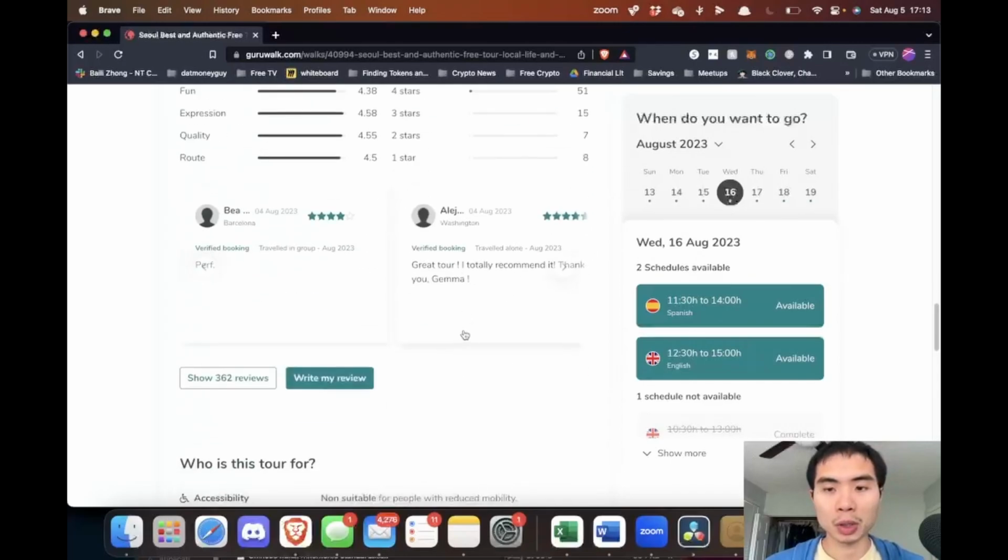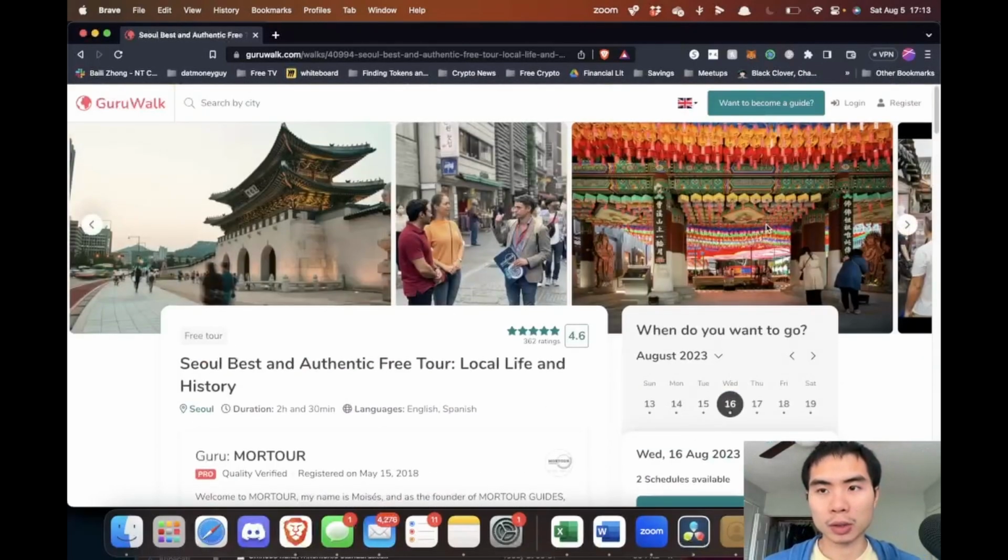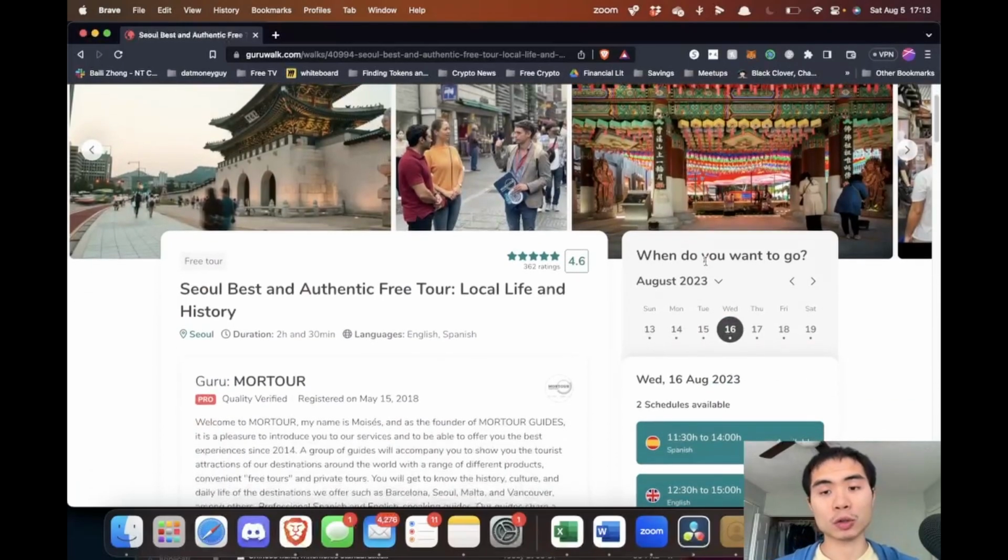So there you go. And this one would be at 12:30, and then all you have to do is make an account and register for the walk, meet up at the location, and have a free tour. I suggest doing this in the beginning, so that way you can get some experience, some questions answered and whatnot, and then go about your business or do another walk. So good website to use, guruwalk.com. It's free and you just tip.